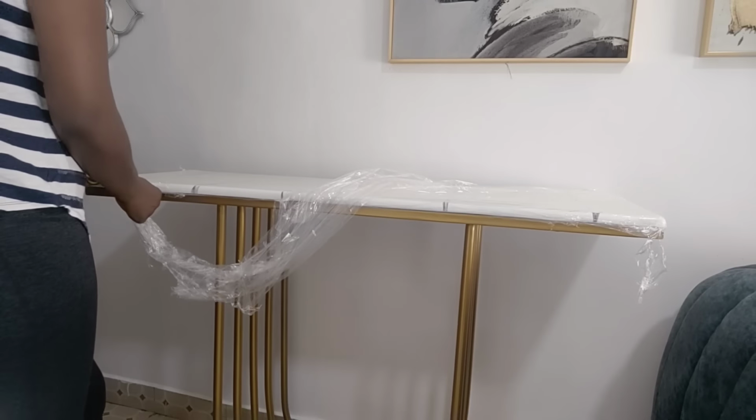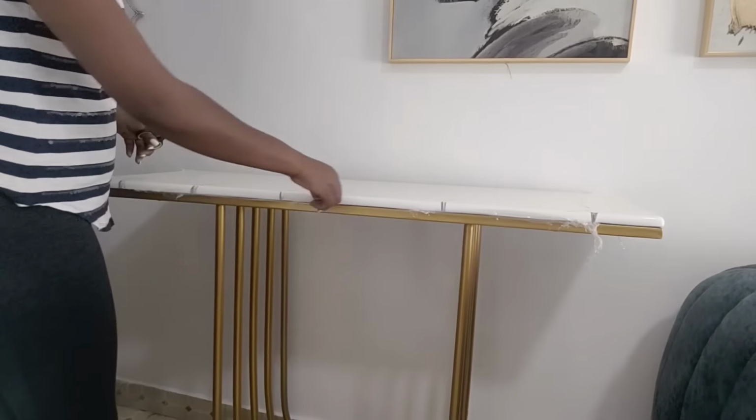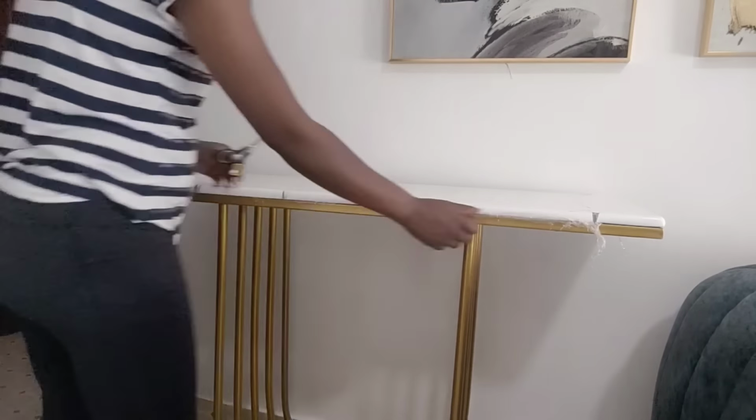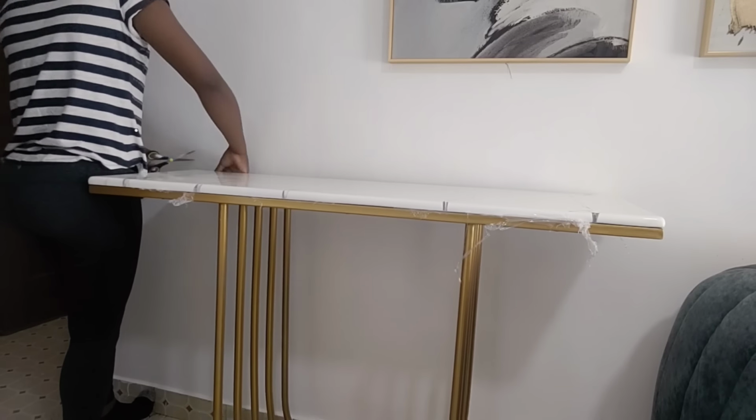By that I mean the art and the mirror where it was, because honestly everything went the opposite of what I had expected. My seats were quite huge, so it ended up not fitting well the way I wanted it.